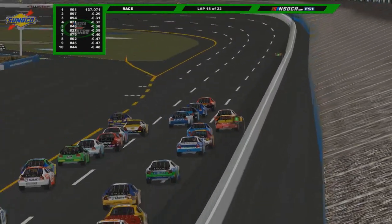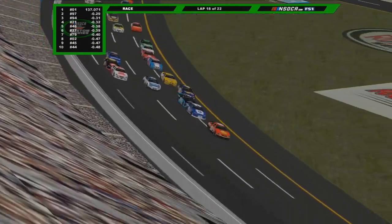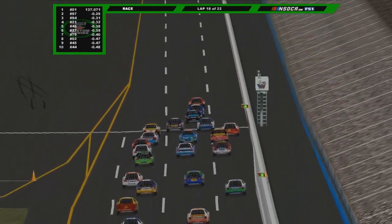As here we go. Kobza and Finn Guy still right up here, fighting for the top 5. Rogers and Reed on the bottom, trying to make up what ground they can. It's going to be lap 19 of 22 at the line. The racing is intense at Talladega.